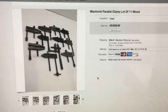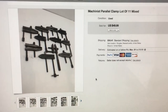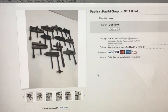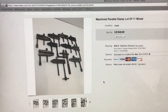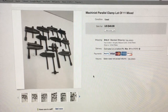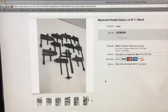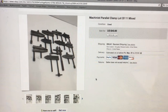This, 11 mix lot of machinist parallels, I had those for 50, which is a pretty good deal. The shipping, $16.41. The parallels, I had 105 people look at them. We took a best offer at 40, so 10 bucks off. We paid $2 for them. We listed them in November 10th, and they sold on the 3rd.